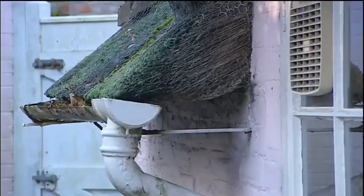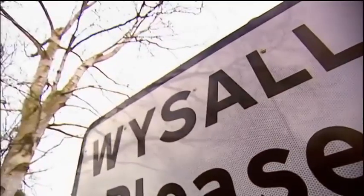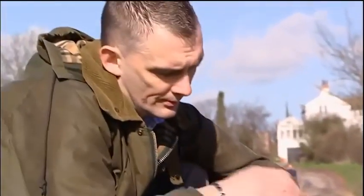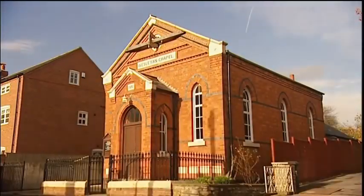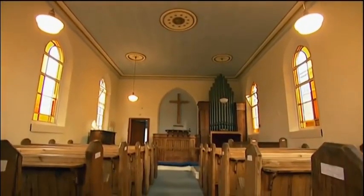Jackie and Vaughan aren't the only ones who have been seduced by an old property. 70 miles away in Wisehall, outside Nottingham, Steve Lum has bought this Victorian chapel. There's just so few of these opportunities that you've just got to grab them when you can, and I've just been so fortunate and so blessed to get the opportunity to do this. I feel privileged to be able to do this. I really do. Steve is putting all his faith and all his money into the chapel. He sold his home and his shop to fund the development.